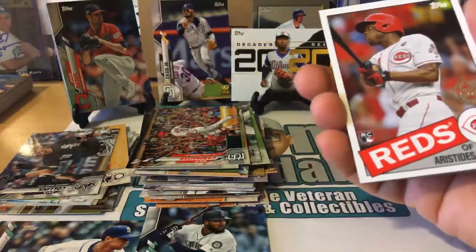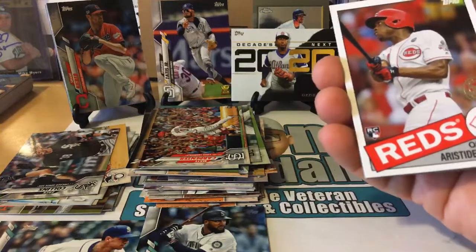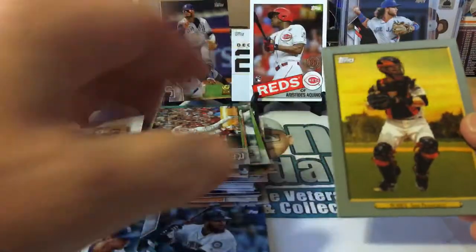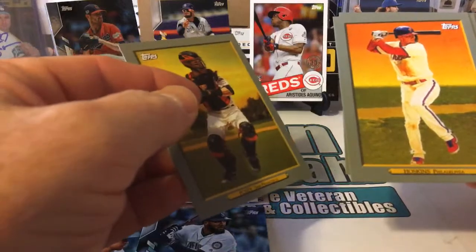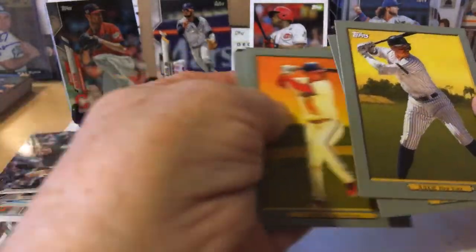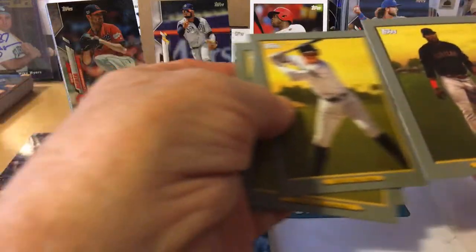Aristides Aquino. It's an Aquino rookie card with the Cincinnati Reds. Aristides Aquino rookie card with our '85 throwback card. And then our Buster Posey with the San Francisco Giants. Rhys Hoskins with the Philadelphia Phillies. Aaron Judge. Oh, I can't remember if I got an Aaron Judge yet. If not, that's my first one. All right, and Yasiel Puig with the Cleveland Indians. So cool, cool, cool.